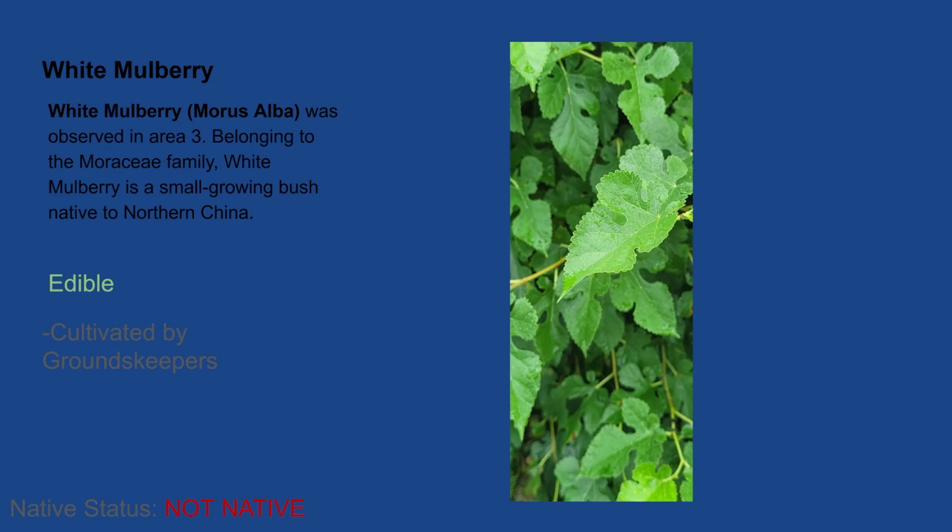White mulberry. This was definitely something that was cultivated. There was a whole bush of this stuff. It was growing all over. It was definitely intentional. I mean, just look at the leaves. I can imagine why you'd want this in a parking lot. It's a non-native species from northern China, but it is edible. It can be used in tea and other types of brews.